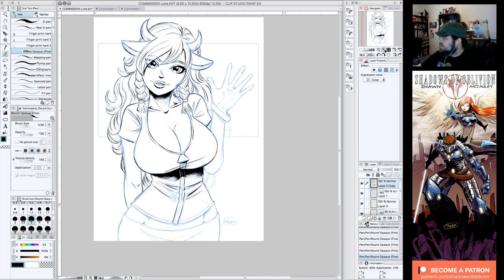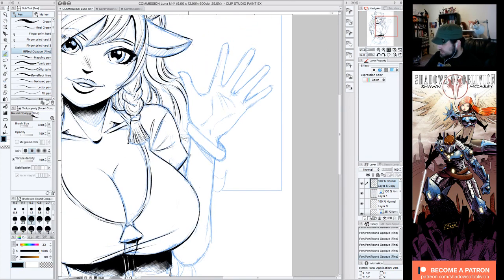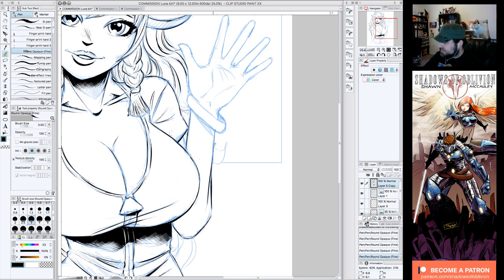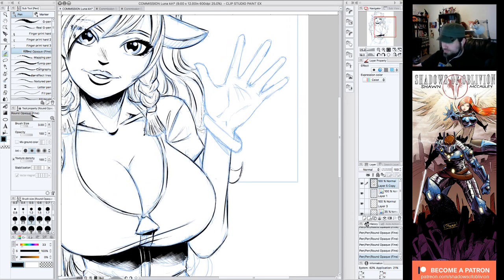Then what I'll probably do is go in with some cross-hatching, or some additional cross-hatching. Kind of play with the line work a little bit, thinning out lines where I think the line weight needs to be thinner, or thickening it in other areas. And then I might add some tones, and we might call it done.